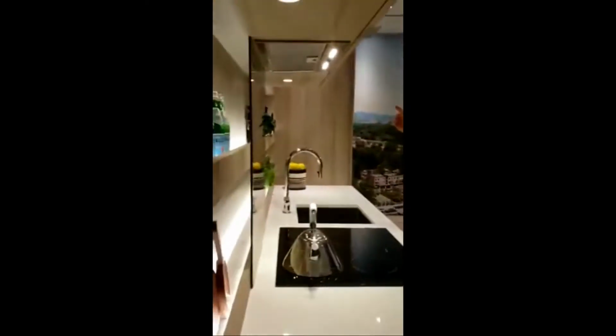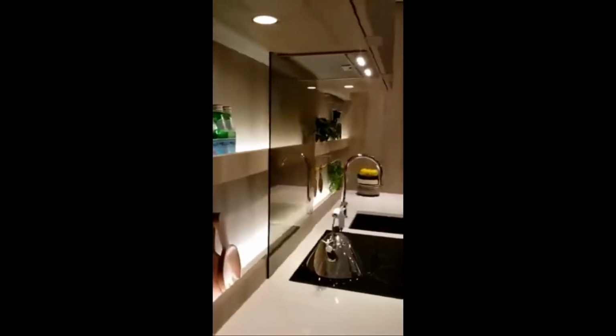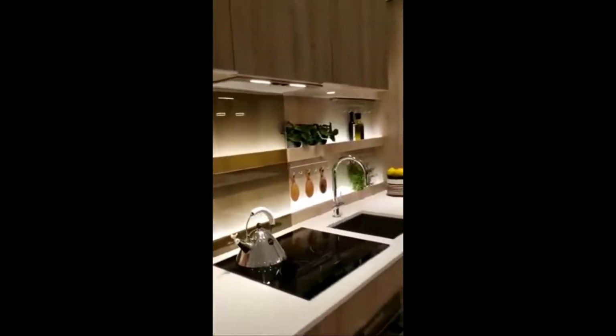You have the under cabinet lighting standard. Everything you see here is standard. You have your paneled fridge, paneled dishwasher, your stove, cooktop, microwave.